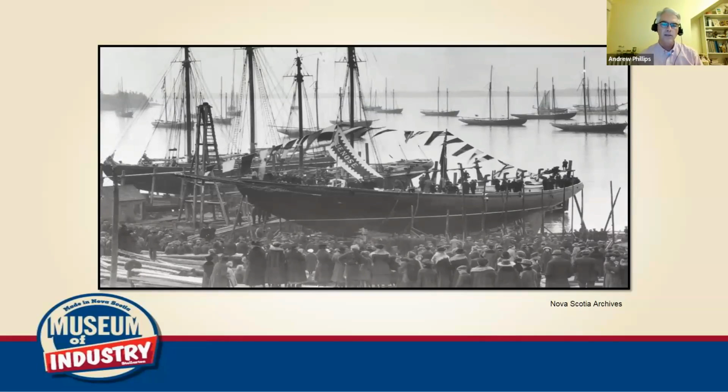So the photo that you see here from the provincial archives is the launch of the Bluenose, the iconic Nova Scotian shipping schooner. You've seen it on the dime, of course, launched on March 26, 1921. And the Bluenose itself was built as a racing schooner to compete in the International Fisherman's Race, and it was also a working fishing schooner, as all vessels that competed in that race had to be.